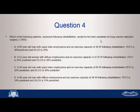A, a 60-year-old man, has upper lobe emphysema. Exercise capacity following rehabilitation was 30 watts. The FEV1 is 30% predicted and DLCO is 28. B, 52-year-old woman, diffuse emphysema, exercise capacity 50 watts following rehabilitation, FEV1 28%, DLCO 30%. C, 58-year-old man, upper lobe emphysema, exercise capacity 60 following rehabilitation, FEV1 32%, DLCO 40%. And finally D, 68-year-old man, diffuse emphysema, exercise capacity 30 following rehab, FEV1 18 and DLCO 15%.